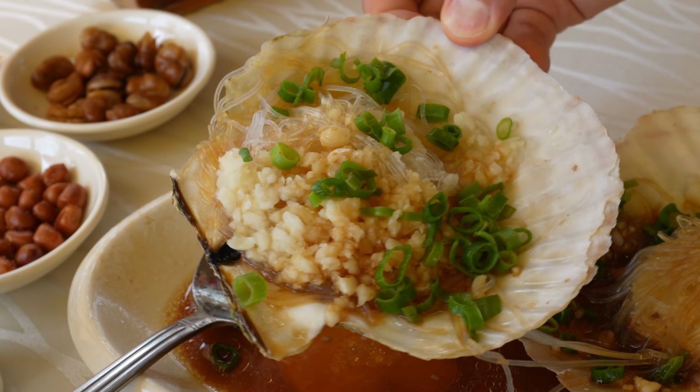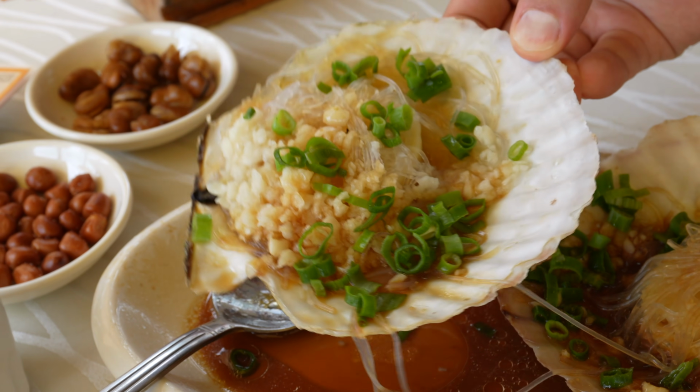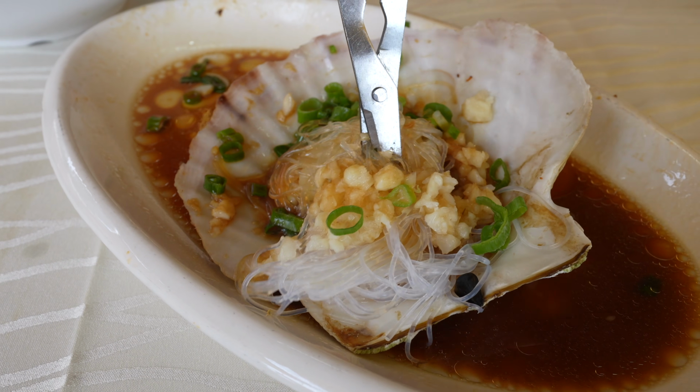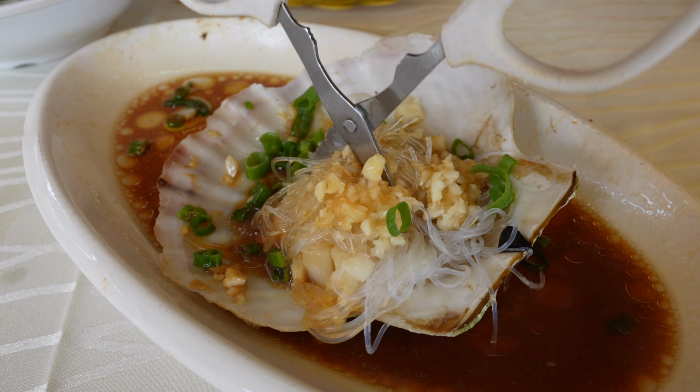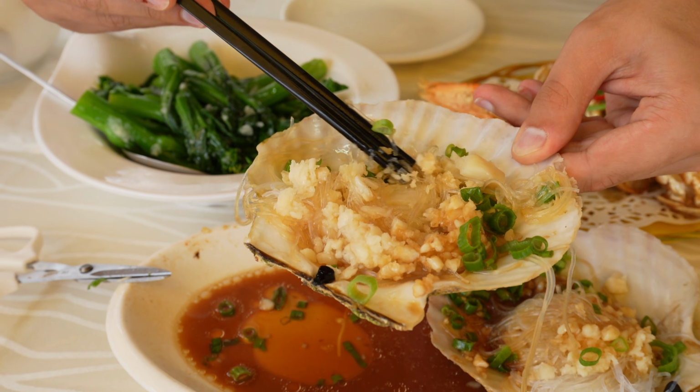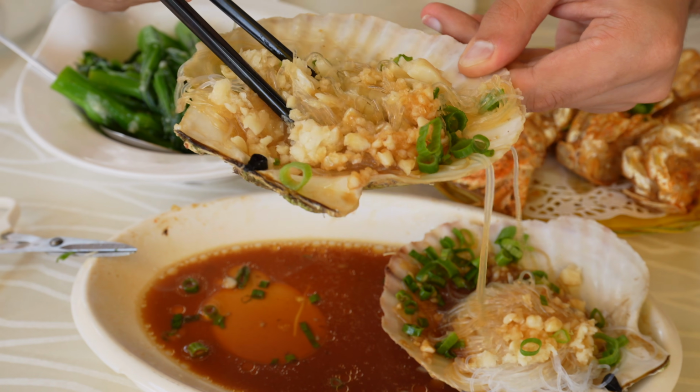This dish is worth coming to Hong Kong alone, just for the scallop with garlic and noodles. It's so garlicky. And then you get a little hint of soy saltiness, and then it just slurps down with those noodles. They just bring in all the flavor of everything going on in that dish. But then the scallop, just so meaty. Look at the size of this guy. Like, I'll move some of this garlic out of the way. There's a ton of garlic too. But there is a huge scallop.